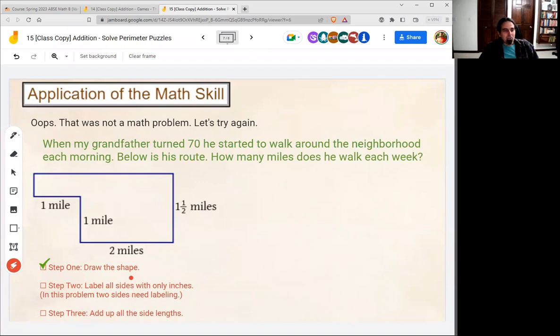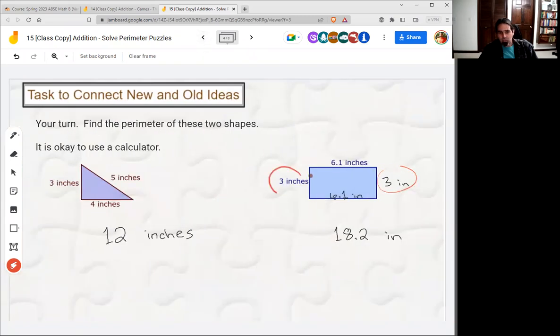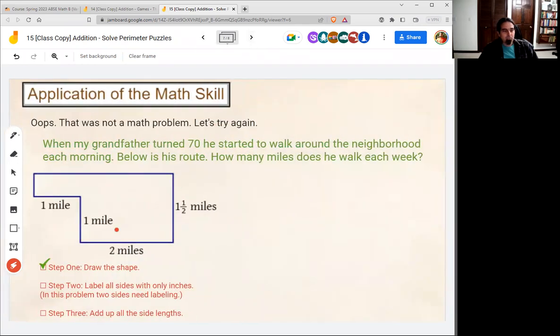There we go. When he turned 70, he started to walk around the neighborhood each morning. Here is a picture of his route. How many miles does he walk each week? And this time they gave us the picture, so we don't have to do that step. But this side is missing. And this side is missing. And unlike a couple of slides ago, we can't just copy what's on the other side. It's not that simple. So there's some subtraction or addition hiding in here.